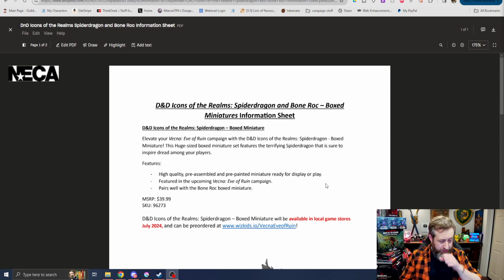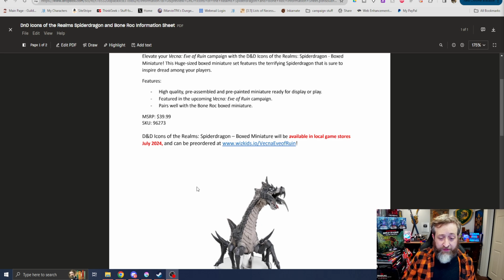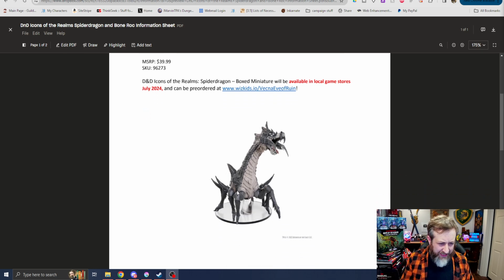Elevate your Vecna, Eve of Ruin campaign with the D&D Icons of the Realms Spider Dragon boxed miniature. This huge-size box miniature set features the terrifying spider dragon that is sure to inspire dread among your players. It is set for a $39.99 MSRP, which is pretty reasonable. I don't know the exact size. I don't think it states, but available in local game stores July 2024.